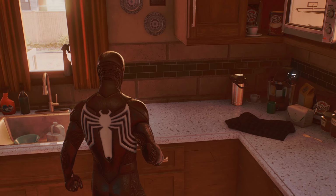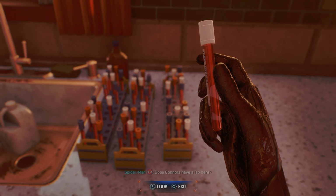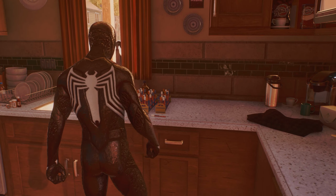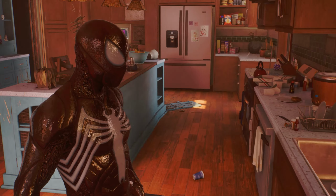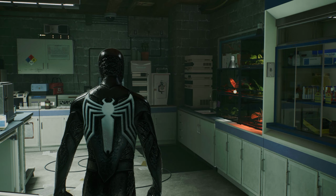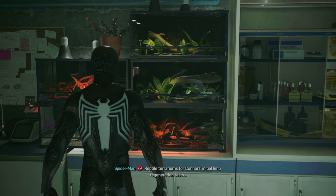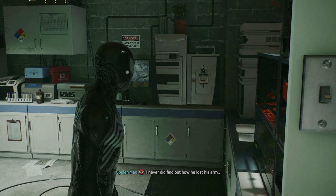Looks like his blood. These blood samples are for a genome analyzer. Does Connors have a lab here? Okay, that was their way of saying, like, hey, go check something else and see if you can find a hidden lab. This lab probably kept him and his family safe whenever he had an episode. Reptile terrariums for Connors' initial limb regeneration tests. I never did find out how he lost his arm.